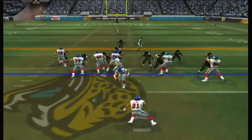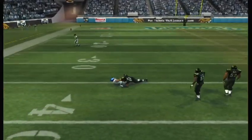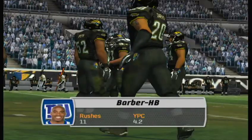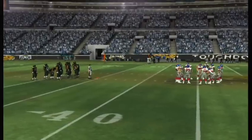A little misdirection. Darius stopped him for his third tackle so far. Great run there. That'll be a first down. He really ran well there. He gets some great blocks, and he has patience as he picks up the first down.